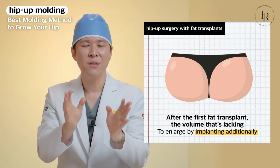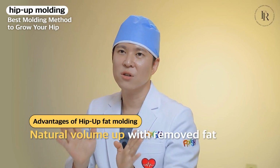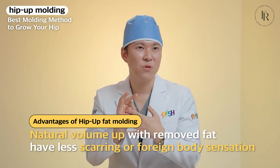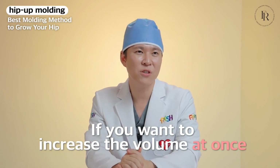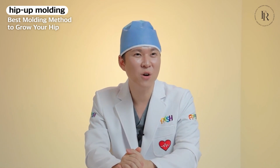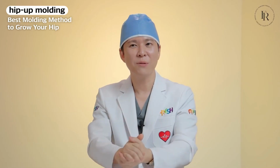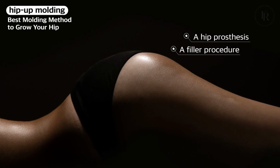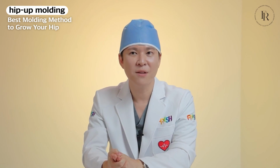After the first session, people who want a natural increase in volume as their excess fat is removed and their buttocks are naturally enhanced usually opt for this. Additionally, those who dislike scars or foreign body sensations prefer this method. However, if you want a significant volume increase in one go, implants are commonly used. I don't know if celebrities like Jessie have had surgery, but if you want that level of volume in one go, implants or the currently popular fillers are often used. Fillers can be quite effective if done safely. So, fillers and implants aren't bad options either.